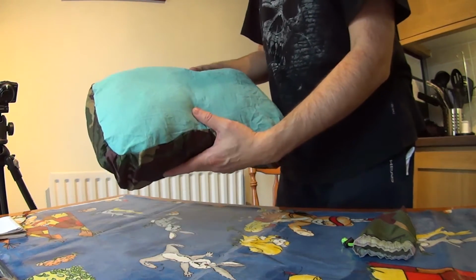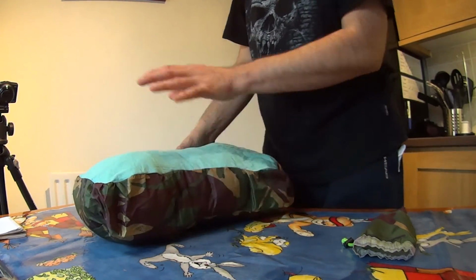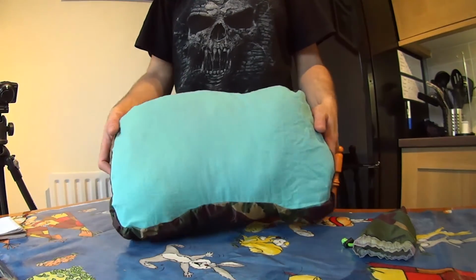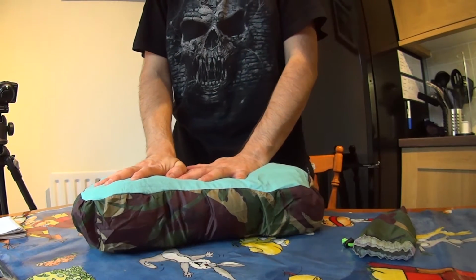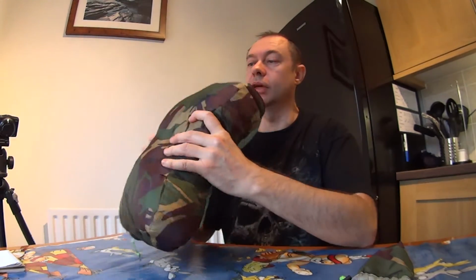So I think I've tried it out a little bit and it seems to work pretty well. And I think this is going to be my solution for the pillow now. 42 grams, stuff it with your own clothes, keep them warm, dry for the morning, and you should get a good night's sleep on that. So yeah, I'm hoping this is the answer. I really think it is.